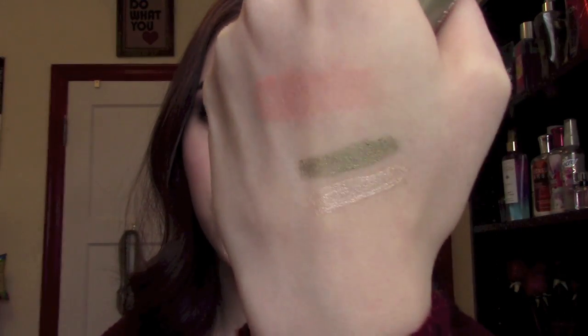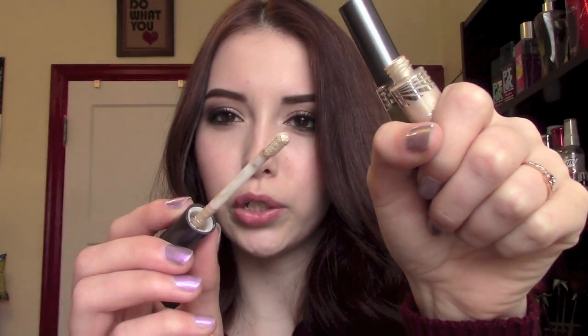So if you saw these at the drugstore and passed them over, I definitely recommend giving them a try because they are great. And there are swatches of the two I have. As you can see, they're pretty decently pigmented too. They come in a little liquid cream shadow form on top of this doe foot. So definitely give these a try.